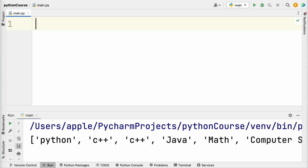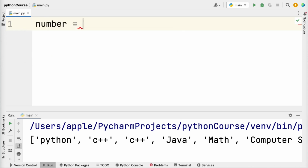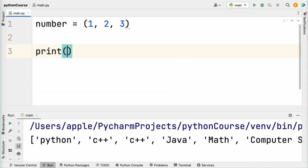A tuple in Python is an immutable ordered collection of elements of any data type. Tuples are similar to lists, but the main difference is that tuples can't be modified after they are created. Let's create a tuple. I will give the name number. We can use parentheses to create a tuple. Okay, so this is a tuple of numbers, so we can print this tuple.